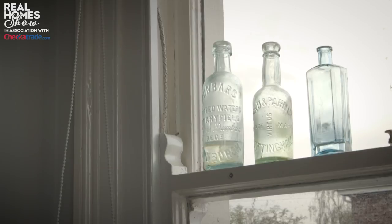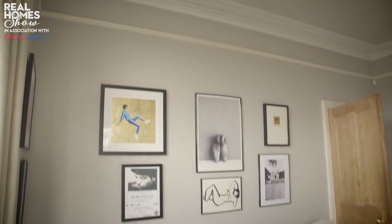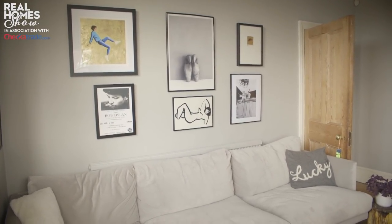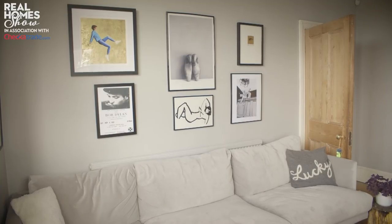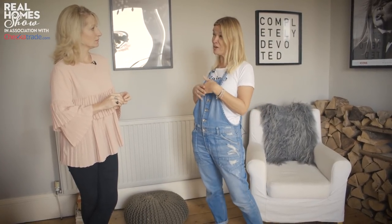Do you think that this style, having it very natural and organic, gives a room longevity? Because you're not thinking about having to constantly update. Do you think it's a more timeless design? Very timeless. What we've tried to do is have all the things we've got in these rooms be things we can move from room to room. So you can restyle your home using what you've already got. It's called shopping your home. We do it quite a lot.